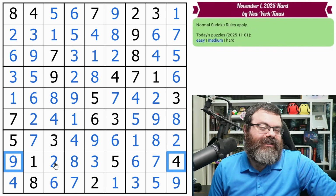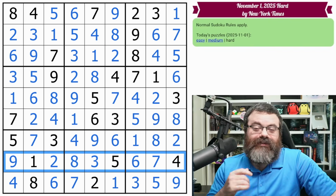Cool. Very, very similar, actually. We had a hidden pair in row 8, 2 puzzles in a row.